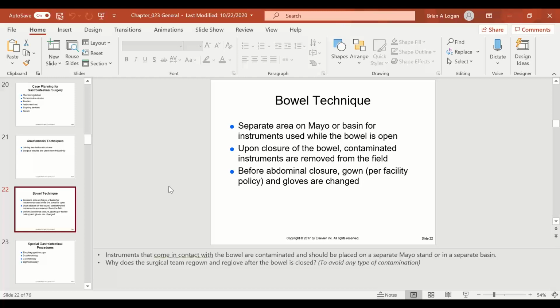Like with the breast biopsies. You don't want to reuse any of the instruments that were used to touch the tumor, or while the tumor was still in, because those could have little cancer cells on them. So you, off to the side, separate your clean instruments that are going to be used after we take the specimen out, right? Or like we've been doing for the appendix and the X-laps, right? You lay a towel down. As things get dirty, they get put on that towel and they get removed.